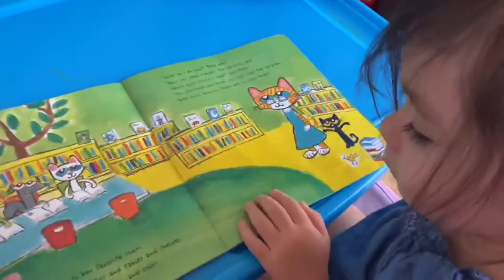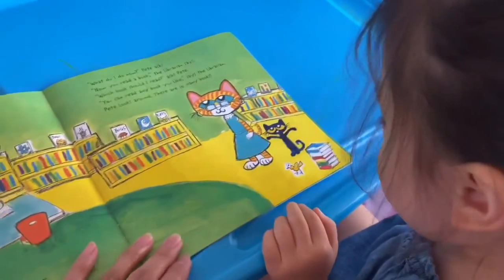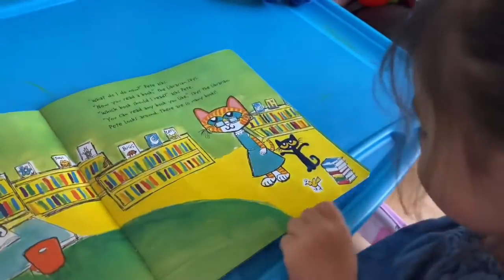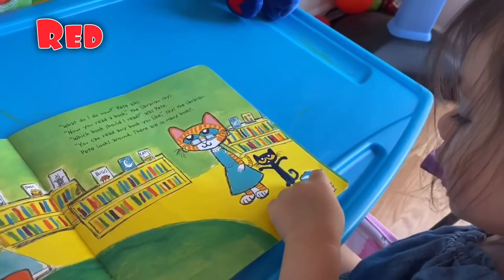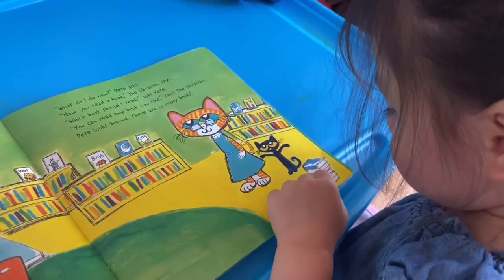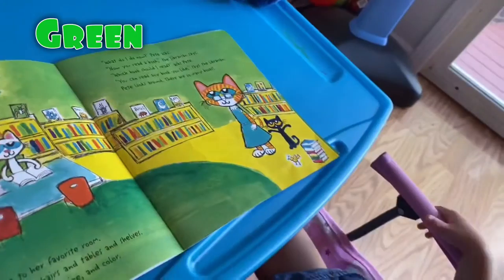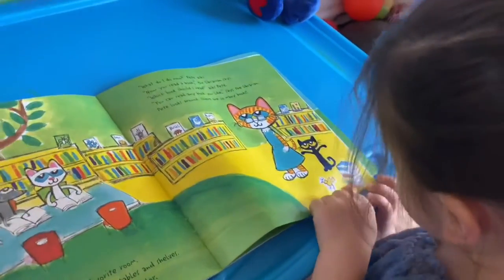Oh, I think Pete got some books already. And they are colorful too. Let's check all the colors. There is the color blue, red, yellow, green, pink. That's correct.